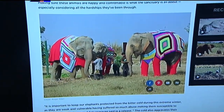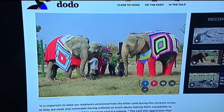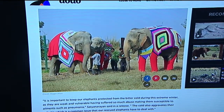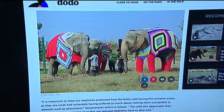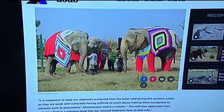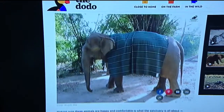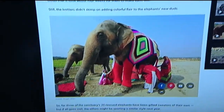Look at that. Those are amazing. I love the legs. The red legs are outstanding. How long does it take, I wonder? You can help them out. You can buy a blanket for an elephant at Wildlife SOS, the group that's doing it. I just think that is spectacular. I love how happy they look.